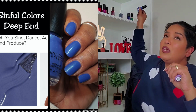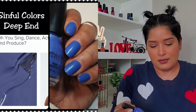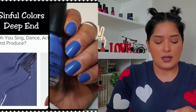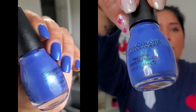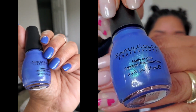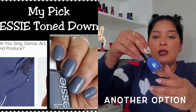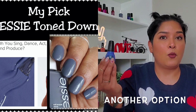So the only one that I could find that came, not even that close, guys, not gonna lie, but to that kind of tone is Deep End from Sinful Colors. It's blue, but it has the tiniest little bit of purple. And this one's not a cream. It has a little teal shimmer. So it's an option for me. This actually satisfies my need for that one. It doesn't make me want to get that one.